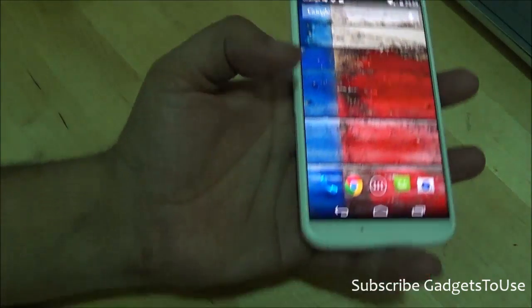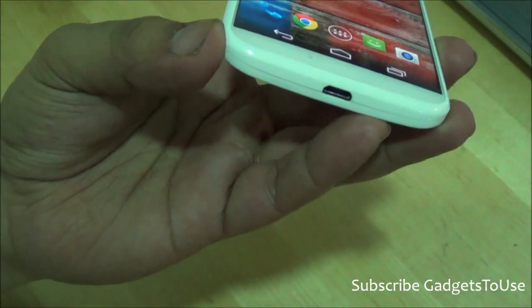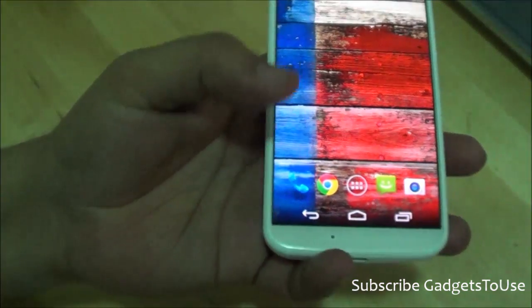When we take a look over the bottom, you have the primary microphone which is there on the bezel, and then you have the micro USB port for data syncing and charging at the bottom as well.